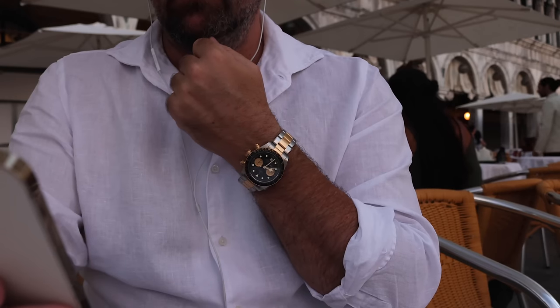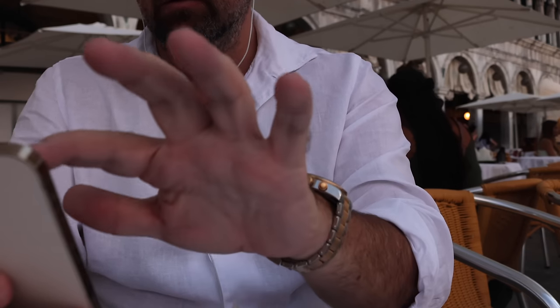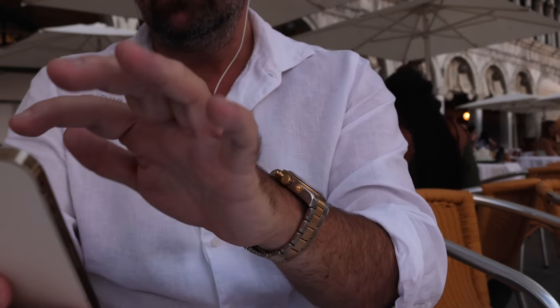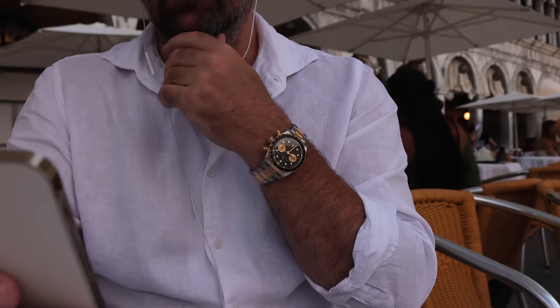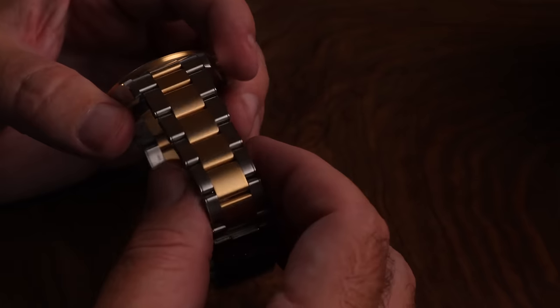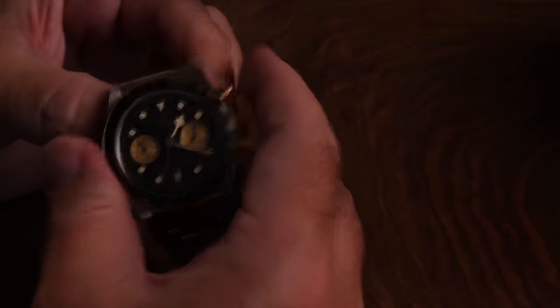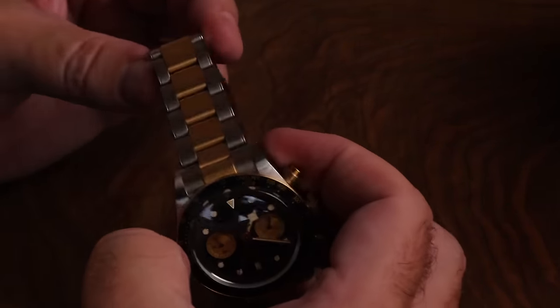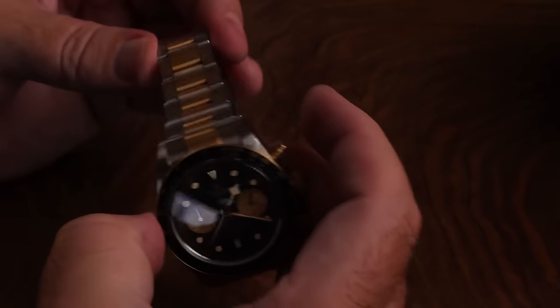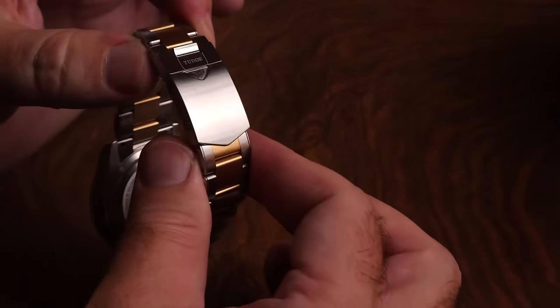Even though it is somewhat of a blingy watch being in two-tone, they've managed to maintain a kind of Tudor ruggedness to it. If you'll notice, even with the center links that are in gold, they're not shiny, not high polish. They're satinized. And it adds this kind of soft subtlety and a maturity to the look of the watch. And of course, you have the big monster clasps. I'm not sure there's any better clasp out there in the watch world.